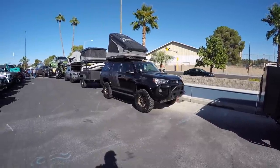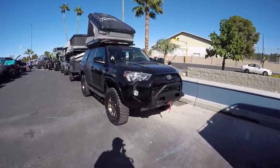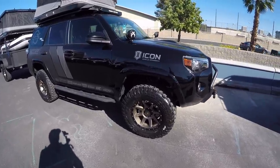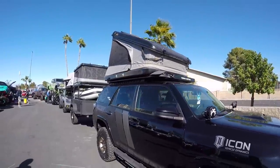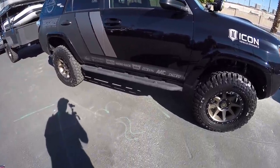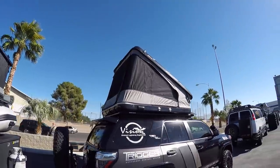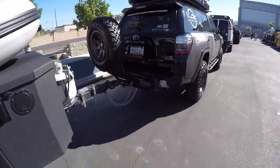This is one seriously nice Toyota 4Runner. It's got a bull bar in the front, winch, some skid plates, Icon wheels with beadlocks, Icon suspension, Visinex LEDs, Rhino Rack roof rack. I don't know who makes these rock sliders. James Baroud rooftop tent, and I like that. Quick and easy. Pop it up, go to sleep.